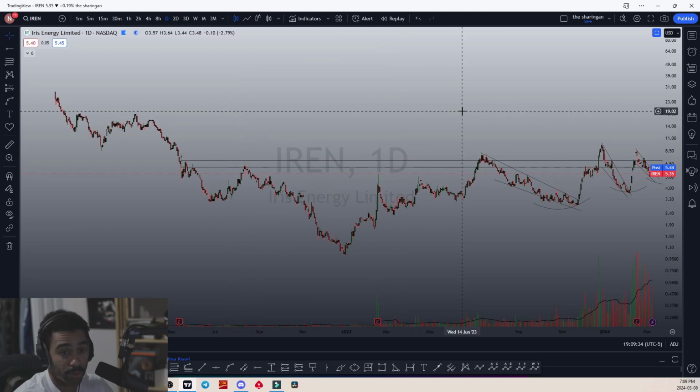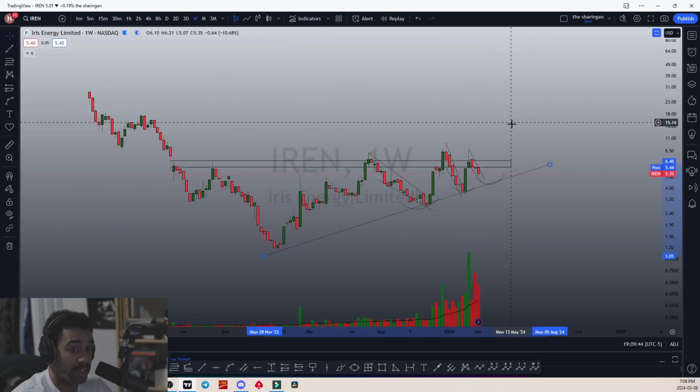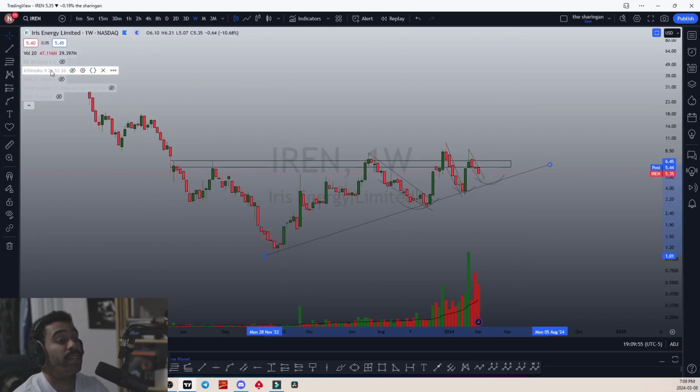We're going to come back into previous areas. We can look at a weekly time frame. Again, weekly time frame. Look at this potential setup that we got here, right? I think something like this is important to pay attention to. Don't sleep on it, because when it explodes, you're going to be like, holy shit, what did I just miss?